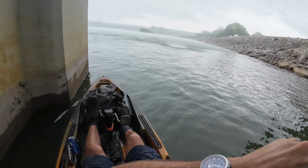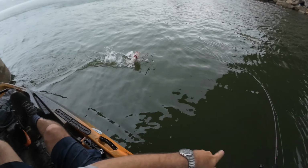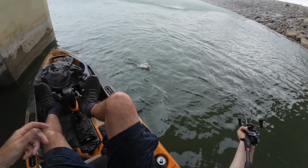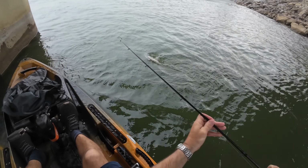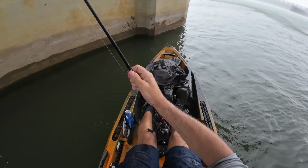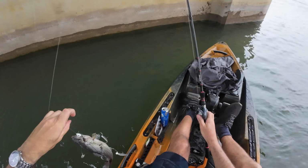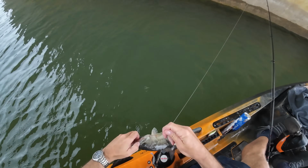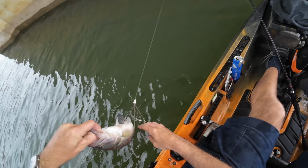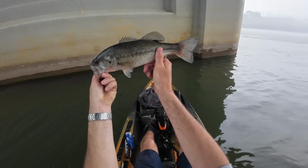There's a fish right here, dude, in the rain. Oh, that's a good largemouth. That's a good largemouth. Awesome. Is that a smallie or a largie? That's a largemouth, guys. Hiding in the rain, catching fish. That's what I'm talking about. Awesome. It's not a giant, but that's a nice little rain bass.